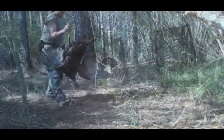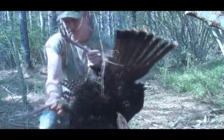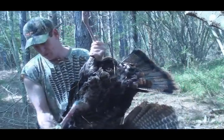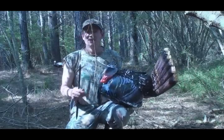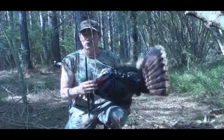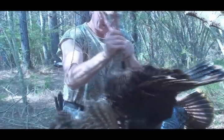Boy, let's go see what we got. Son of a gun. Ooh, dandy spurs. What a turkey. Good hooks. Ooh, he was fixing to get all over this decoy. I just paid $34 for this baby, and I wasn't about to let him rip her up. Now that's a true limb hanger, baby.